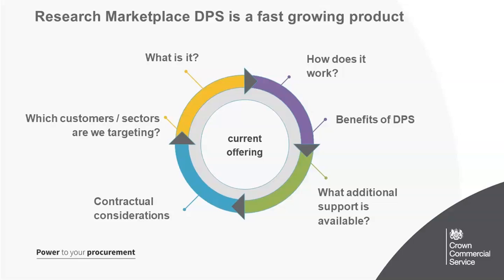And the reason you do that is so that we can then charge you 1% levy on all of your invoices. So the cost of being on a CCS framework or DPS agreement is 1% on all your invoices. The percentages change between different agreements, but for the Research Marketplace DPS, it's 1%. This levy is invoiced monthly, so that's why we ask for the management information to be submitted every month.